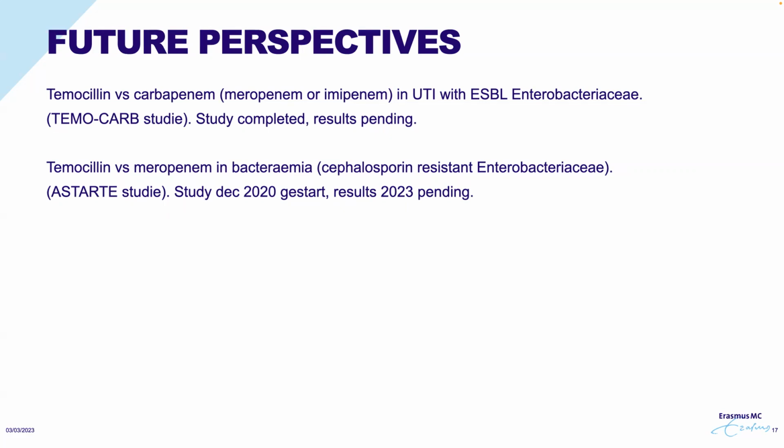But that was considered non-significant, with a p-value of 0.207. So the other study that's coming up is the Astarte study. It started in December 2020, and the results are still pending.